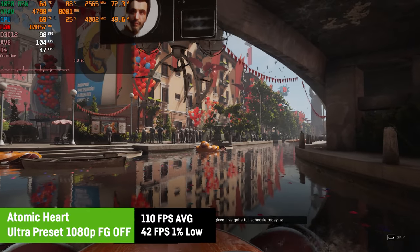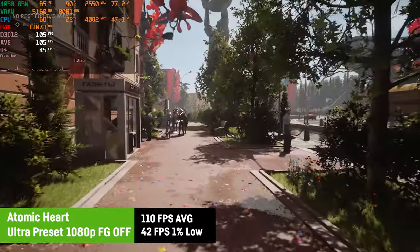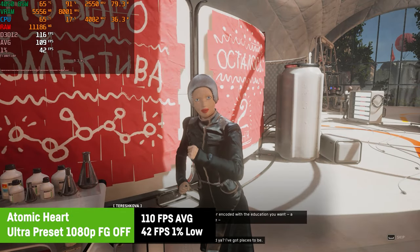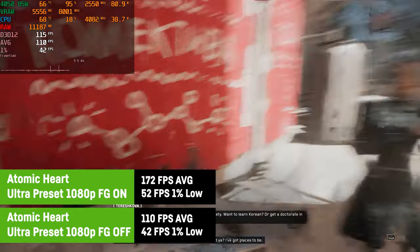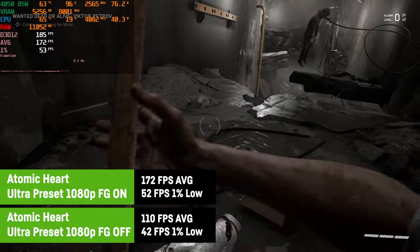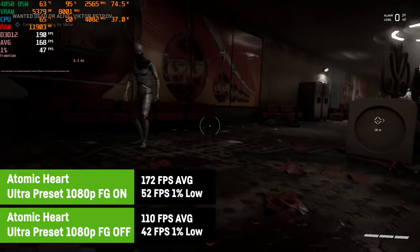And now we're going to have a quick look at the performance in some games. The brand new Atomic Heart actually ran really well on ultra settings, looking really great, with or even without activated frame generation. Without frame generation, I saw an average of 110 and a 1% low of around 42. And with activated frame generation, I saw an average of 172 FPS and a 1% low of 52. The stutters were very seldom, and I personally would still call it a decent gaming experience.